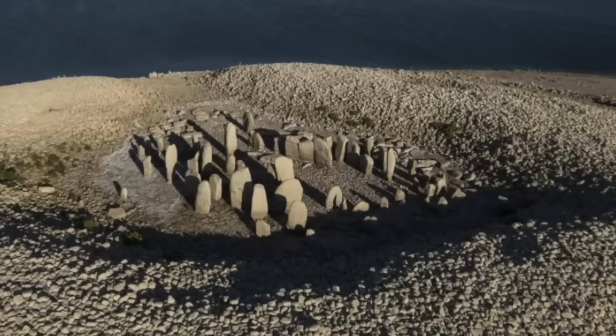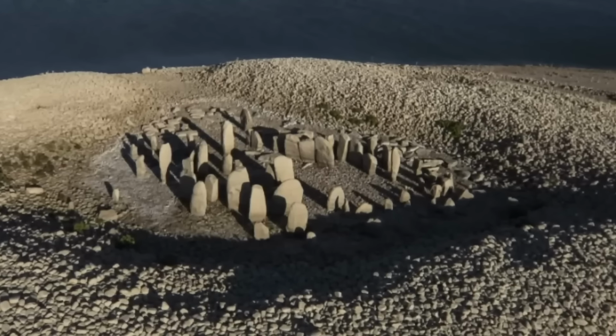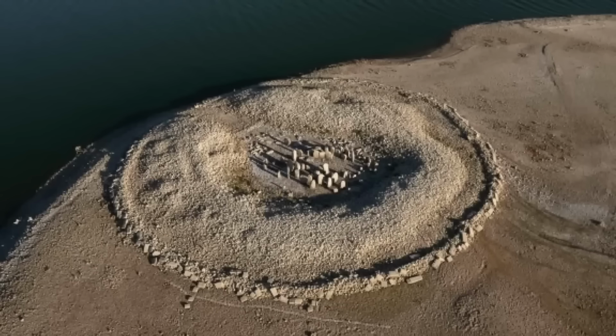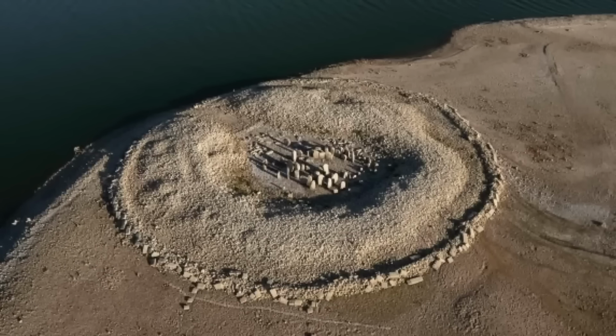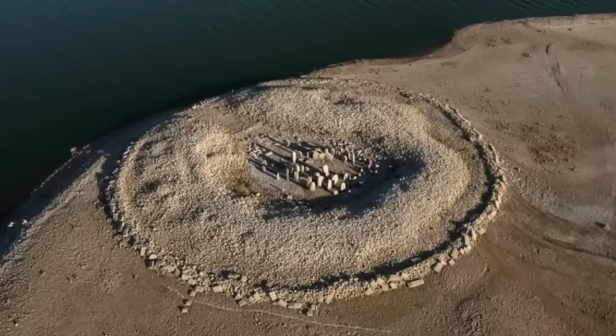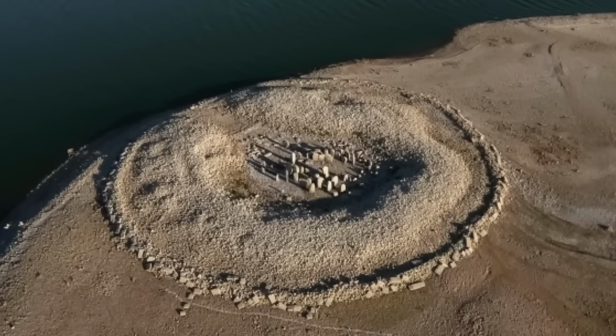When, who, or what made the dolmen of Guadalparal is an enigma, much like the British Stonehenge. A theory suggests that the dolmen of Guadalparal was made to calculate the summer solstice. Another implies that it served as a temple, and another idea claims it might have been a physical map of the nearby river Tagus.